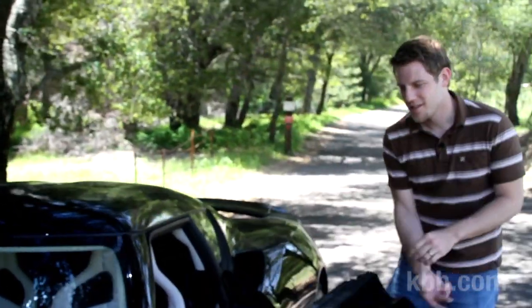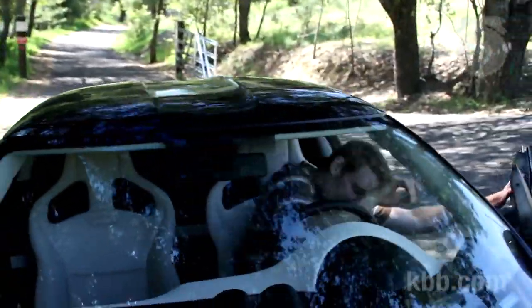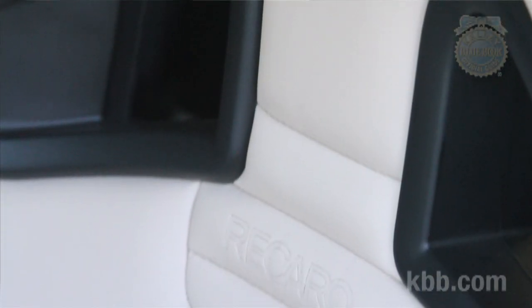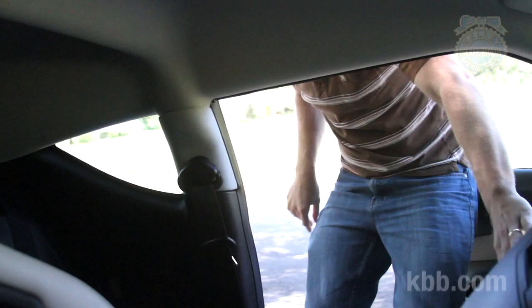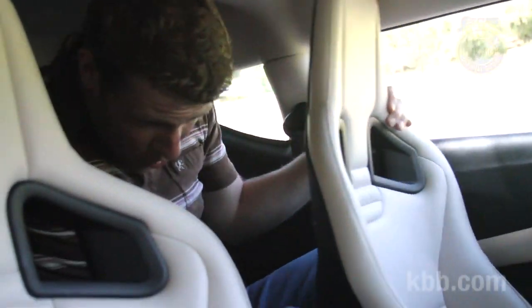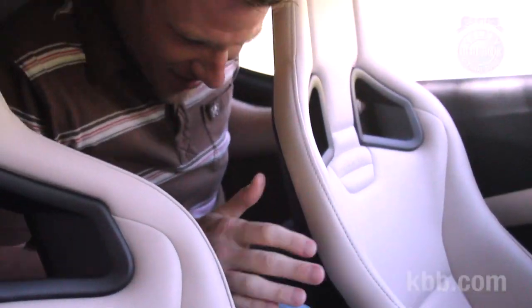Yes, it's a four-seater, but don't think that Lotus has gone soft. If I sit down in the front seat and get in a comfortable position, this is a comfortable position, and then try and climb behind myself, I'm going to suffer. Here we go, in case you needed proof. I'm not gonna say there's no leg room, but there's really nowhere for me to put my legs. I'm sort of splayed out.